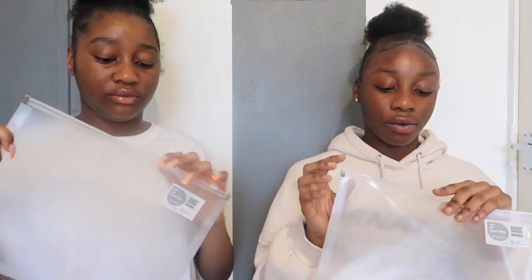Then I got two. What do you call this? A zipper bag. That's what it says on the thing. So I'm just gonna put loose paper in here. This is really useful, actually.